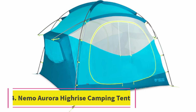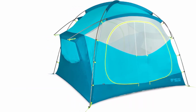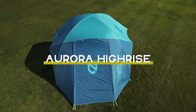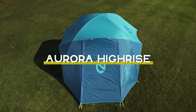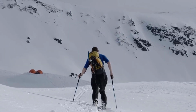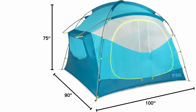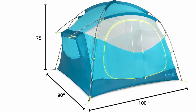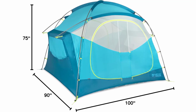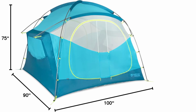We love how easy the 4-person Nemo Aurora Highrise Camping Tent is to set up. Even without instructions, it only took us 10 minutes on the first go, and although it's definitely easier with 2 people, it's possible for 1 person on their own, too. The materials are durable, with a heavy-duty polyester floor and poles that stood up well to strong winds during testing. No moisture reached the inside, and we'd be confident camping in heavy rain.